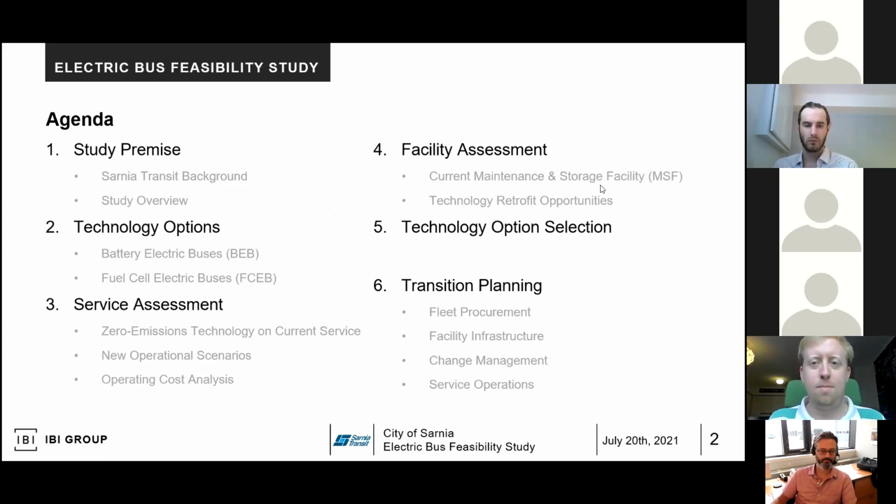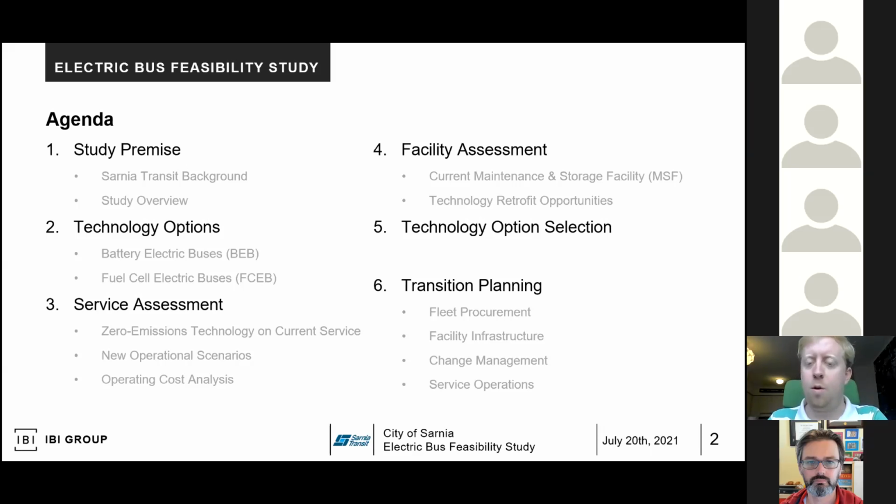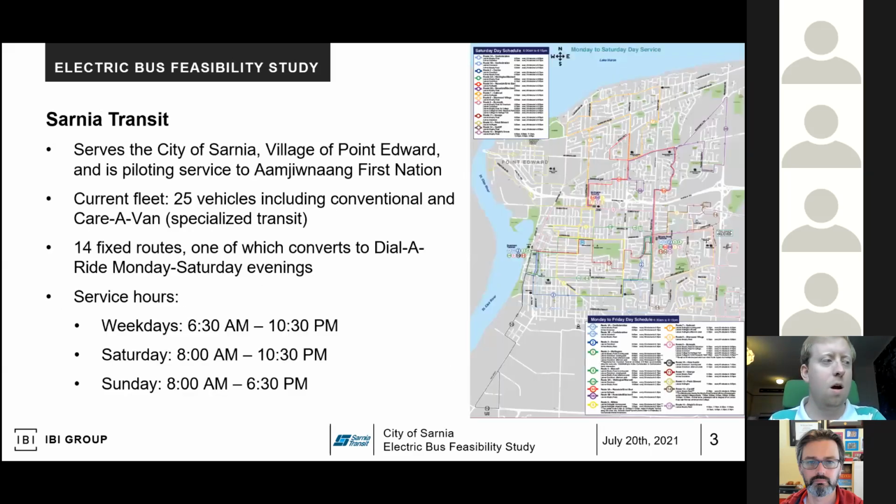We have a variety of topics that we looked at through this study. I'll first give you a brief overview of the premise of the study, then get into some of the technology options that we looked at for the electric bus deployment, and how we translated that into a service assessment for Sarnia Transit's existing services. Then a facilities assessment, where we looked at how they could integrate electric bus equipment into their existing maintenance and storage facility, then clarify which technology option they ended up selecting, and lastly look at the transition planning, which involved various layers of the agency.